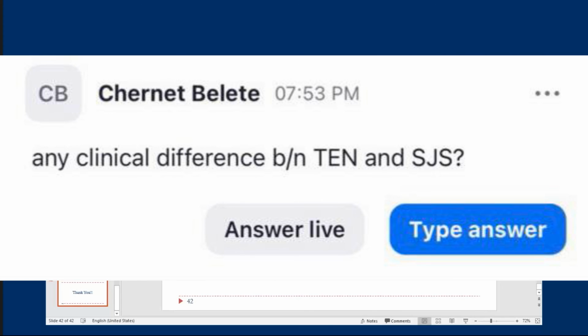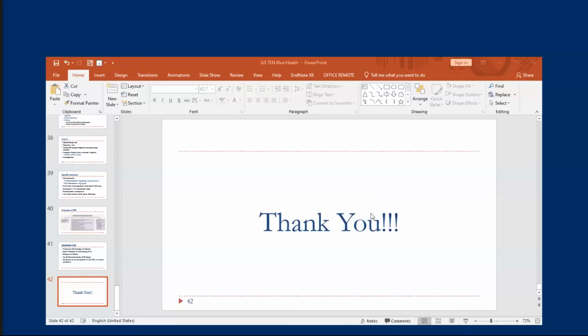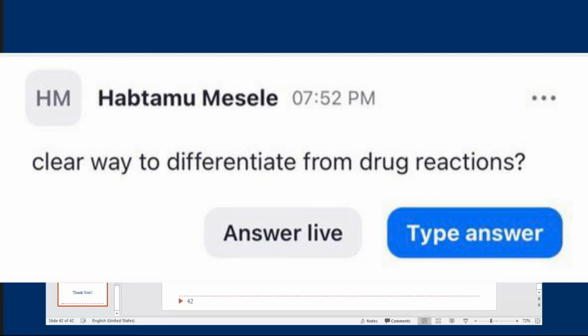Is there a clear way to differentiate from drug reaction? I think drug reactions can be mild or severe, but I'm not sure there is a clear way to differentiate. This is a drug reaction. There is no clear way. Sorry, I'm not sure about the question. SGS and TEN are said to be about 80% drug reactions, so they are drug reactions. I'm not sure about the question. You wanted to ask about differentiating from anaphylactic reactions, I think. He corrected it in the next question: a clear way to differentiate from anaphylactic reactions.